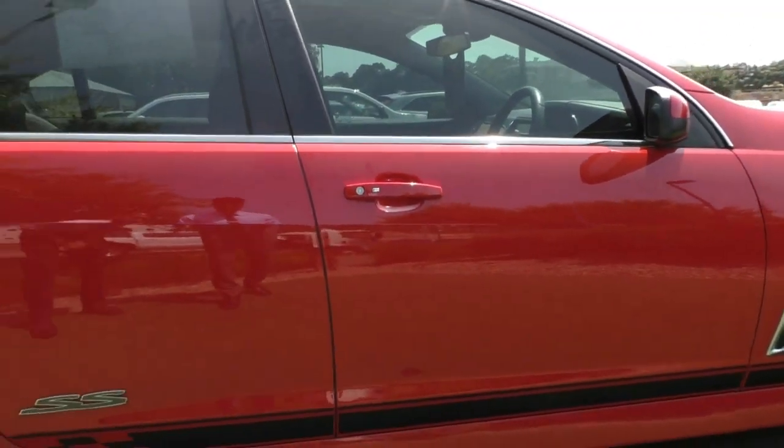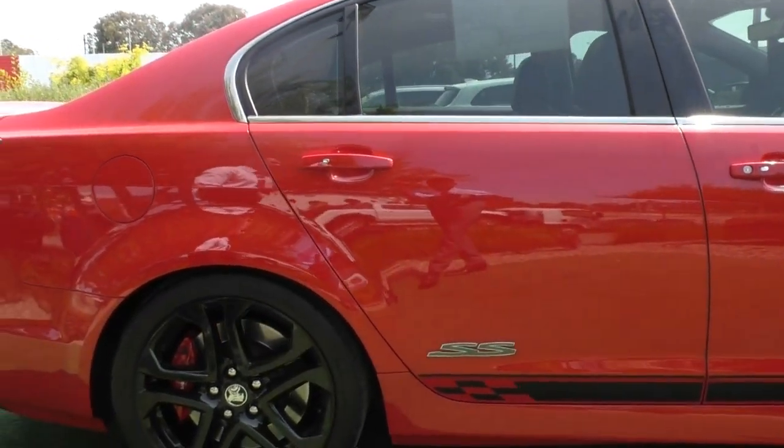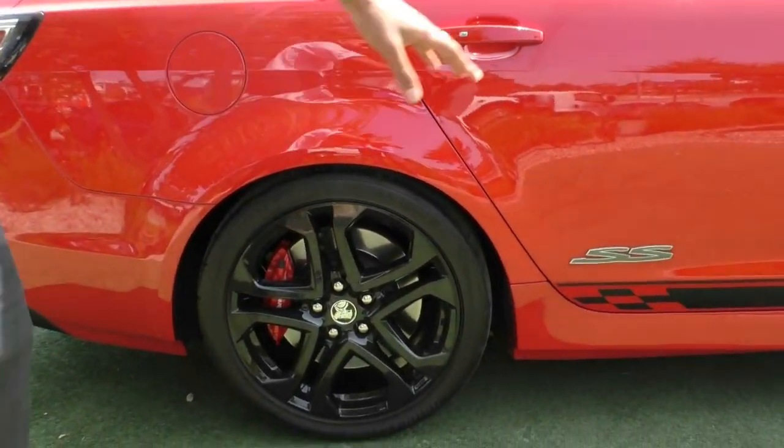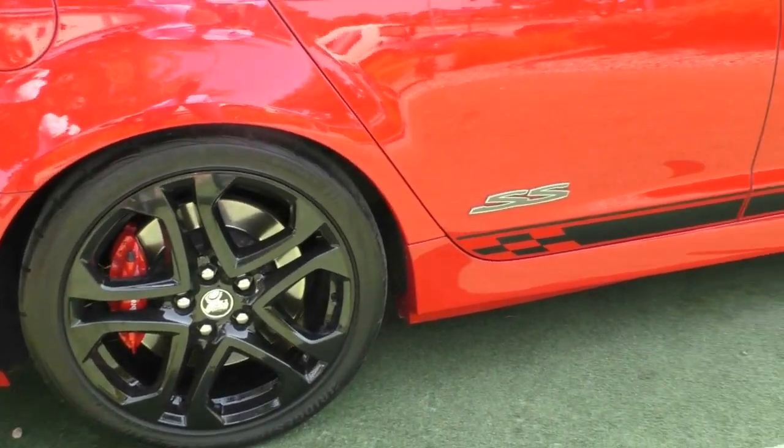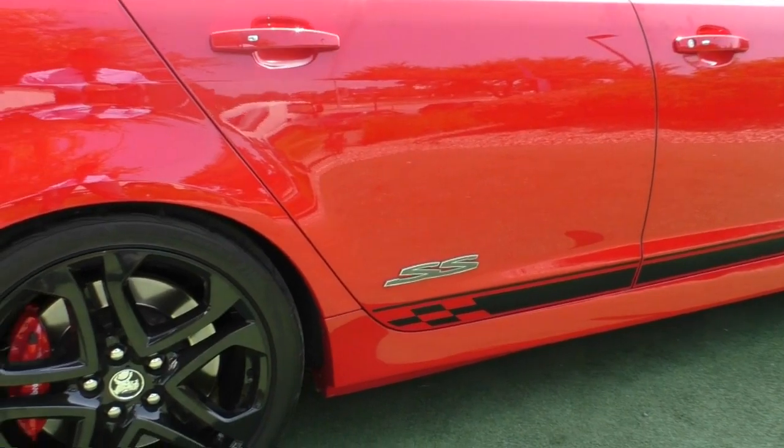Now the windows have been very slightly tinted, so it is going to save you a little bit of money down the track, but if you wanted the darker tint, please do ask us about it. You can see you've got the track stripes along the bottom there. It does once again tie in really well with the black and red theme that this whole car is going for.